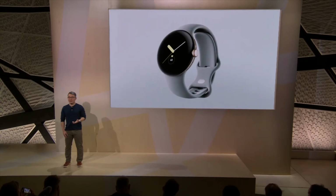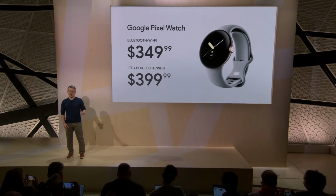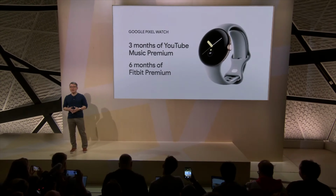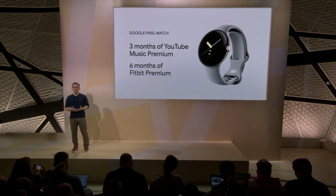Now the Pixel Watch, however, you're looking at around $349 for the lower end model and then $399 if you want to have the LTE version. So okay, it's a little bit more expensive than I think a lot of people wanted. I think the majority of people are looking at maybe $199 or $249. So again, we'll have to see exactly how good and how premium the watch actually feels to see if it lives up to that slightly higher price point that many people necessarily weren't expecting.